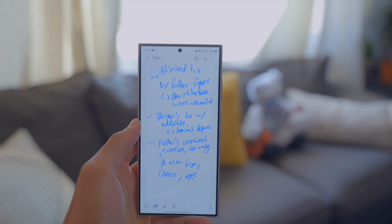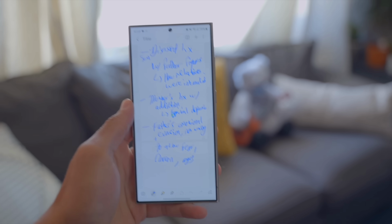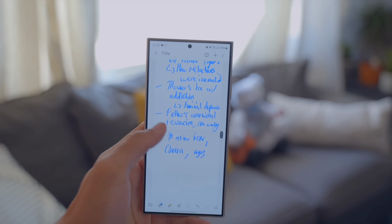Check how cool this is, right? My handwriting's pretty slanted. I can just click this little button over here, align my handwriting. And when you look at that, it is more neatly organized than when I initially wrote it.